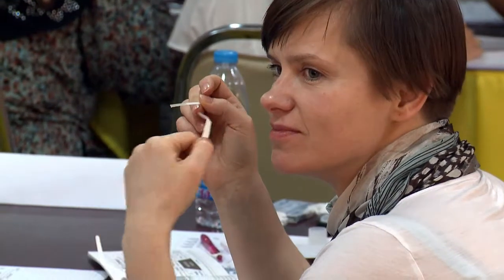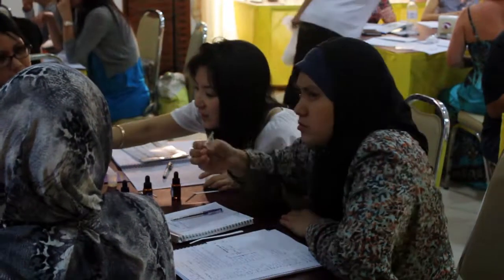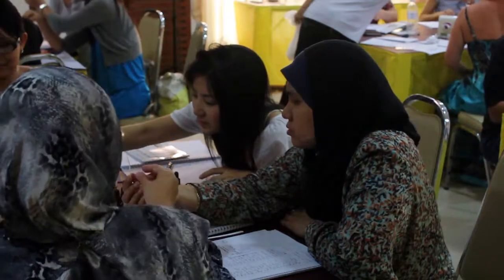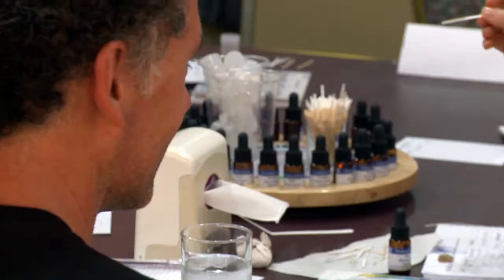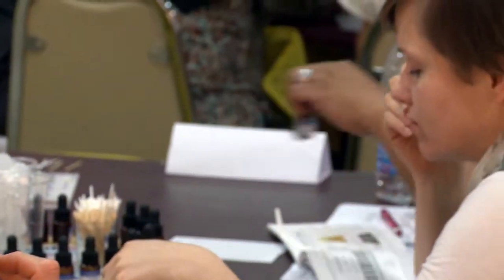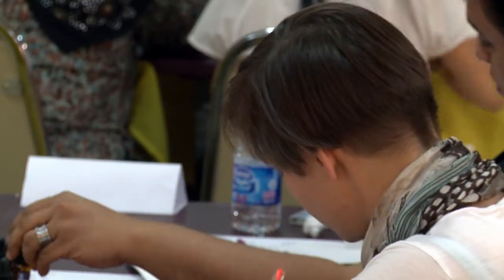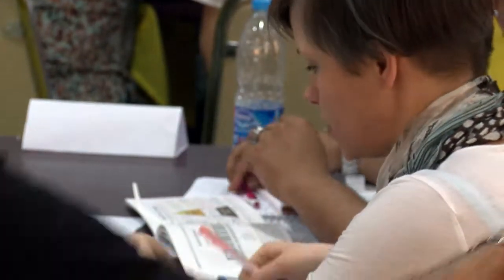Sometimes we have customers in Dubai and Kuwait who send us samples for analysis. We run them through GCMS, and we can sometimes identify them, but oud is very complex. We have a service for checking this.